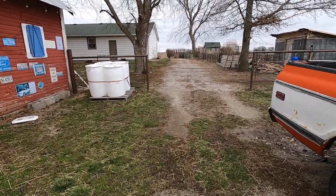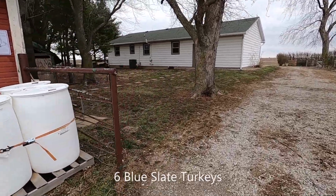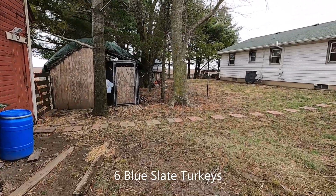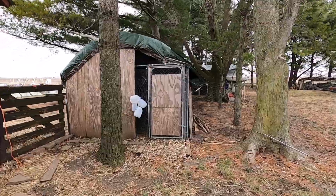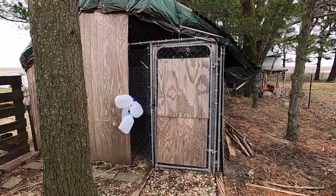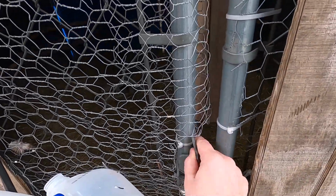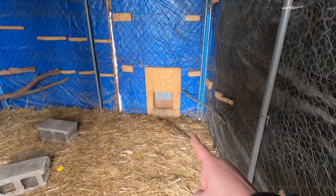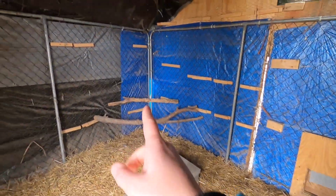And just around the corner here is the hoop coop that we're going to use for our 6 blue slate turkeys that are coming May 1st. We've never had turkeys before on our homestead, so this is going to be something new to us. But we have used this coop for many, if not most of our chickens when they were first starting off. So this is a tried and true type of coop with a little chicken door that goes outside. It's already got some roosts in there.